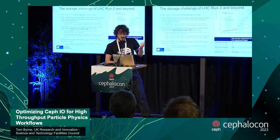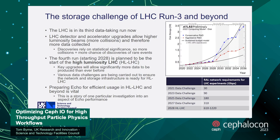A little bit about the LHC and what's happening in the future. We're into run three of the LHC. There was a long shutdown where there were detector and magnet upgrades. It's back running. There are beams circulating and there are collisions happening and data being taken.